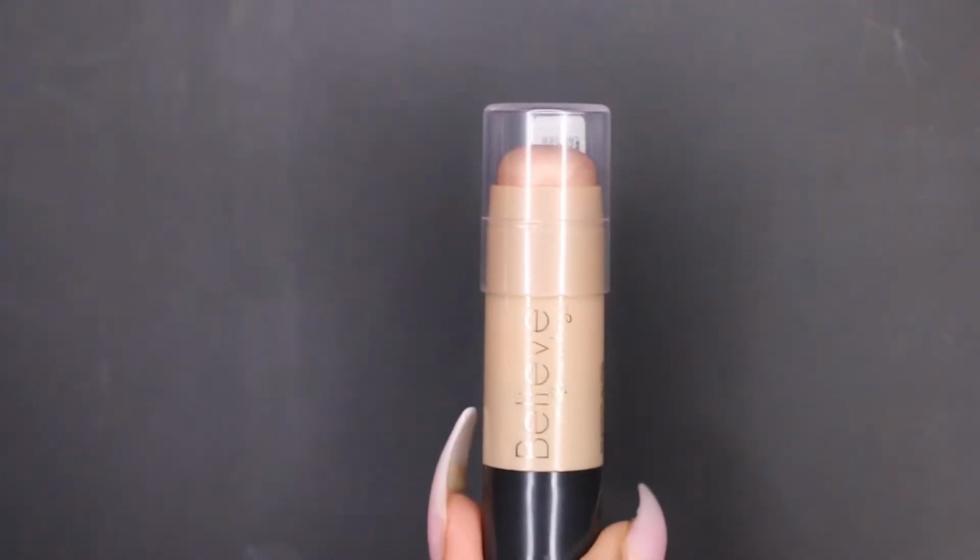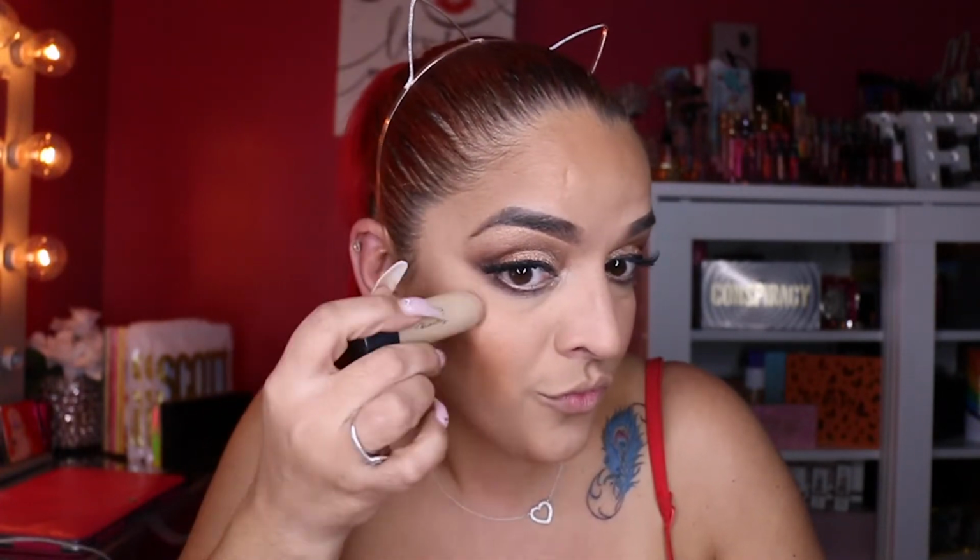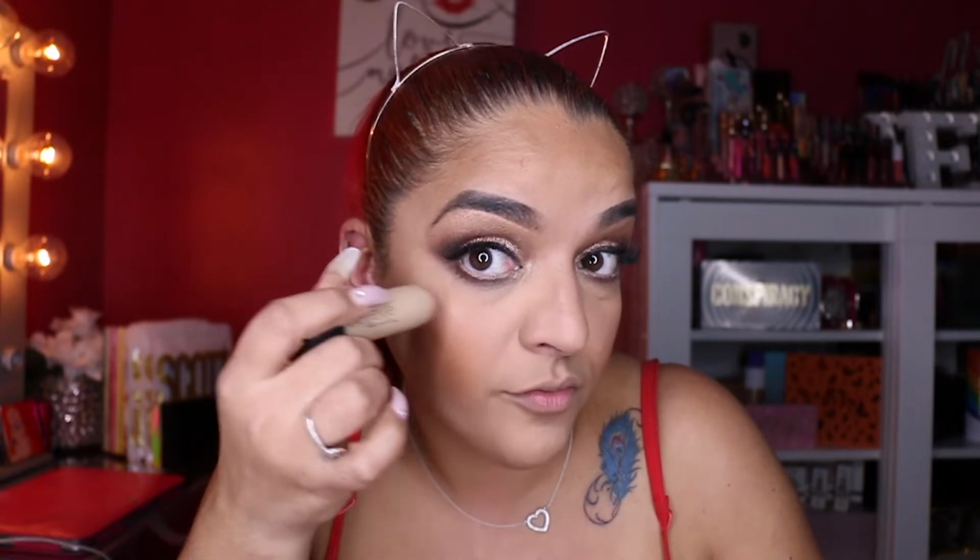Now we do have the Believe Beauty Perfect Glow highlighting stick. Now, I don't know. In the past, I had some Wet n Wild ones similar to this one. I didn't like how they go on. Very pretty, but they're chunky and they start streaking, and they also start removing and moving your foundation and powder. So I'm gonna try it slightly this way. See? I'm doing it lightly because I don't want to rub off any of my foundation.